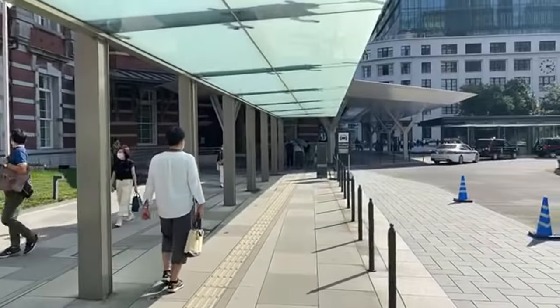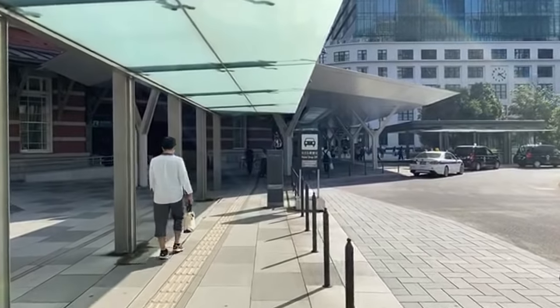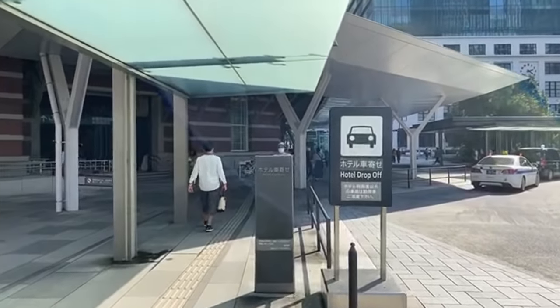That's the only time I've ever been in there. I'm afraid to go back in there. I think they charge you if you just walk in, out of appreciation for the history of the Tokyo Hotel. I think it was 3,600 yen. It's crazy.